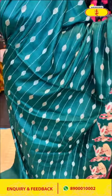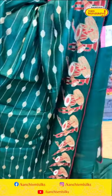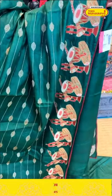This is the body green color, where the body has diamonds and lines in thread work. Body has musical instruments in thread work. Pallu has diamonds and lines in thread work, with a self blouse.